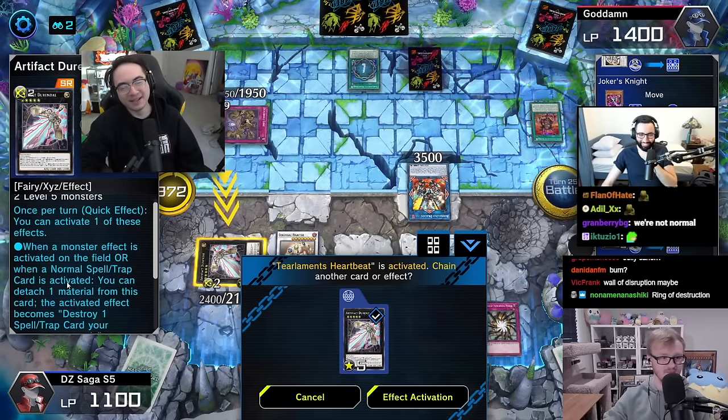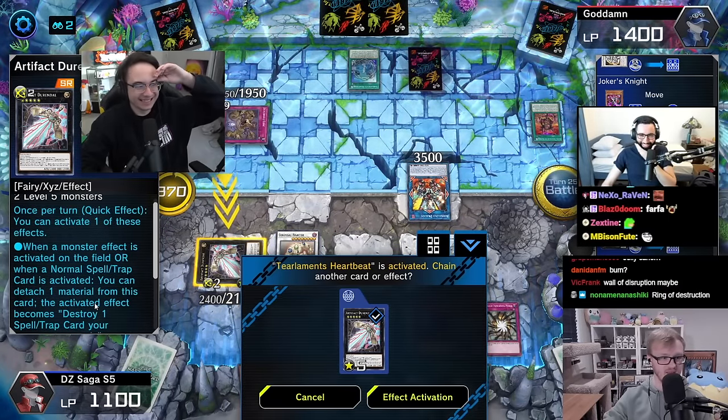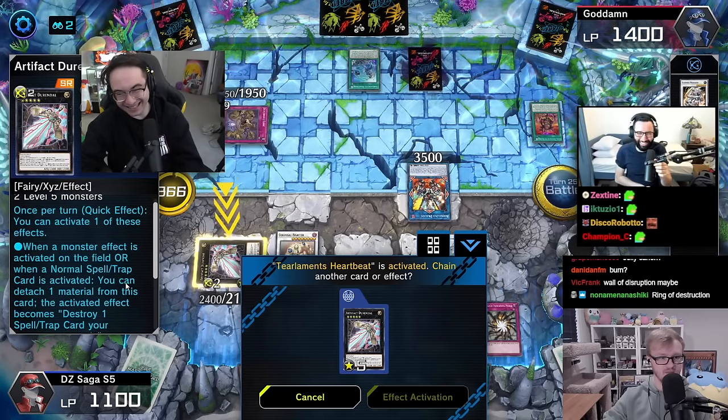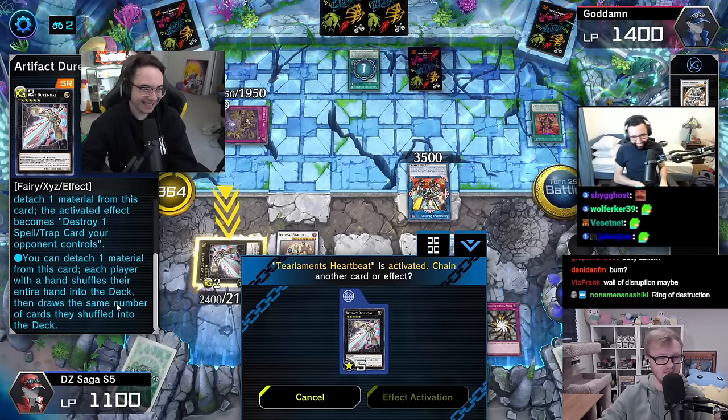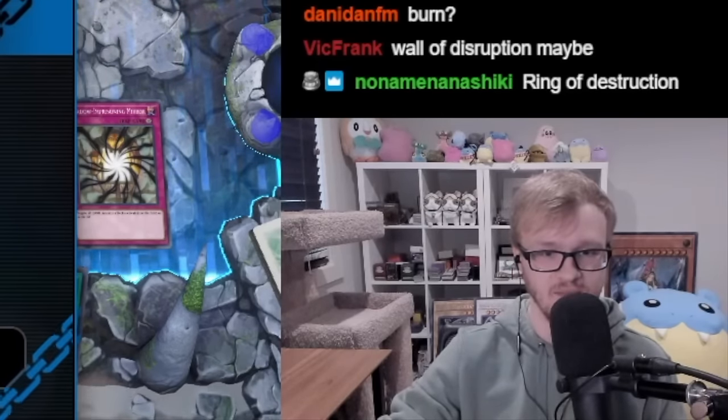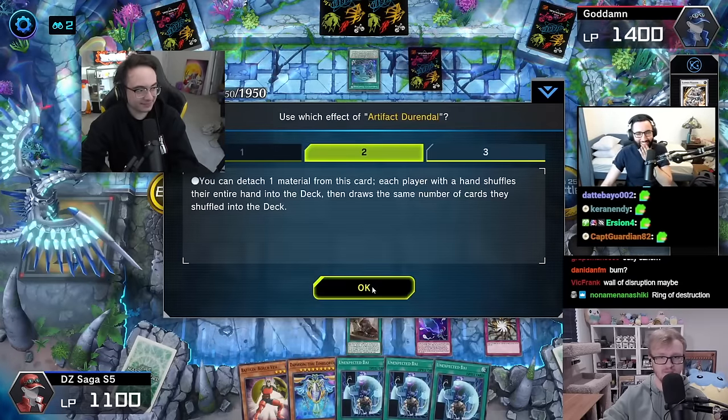Okay, fair. Okay. Wait, why can this activate? When a monster effect doesn't... Because it's a quick play. It's a quick play, Doug. It doesn't decay. No, it can activate. Oh, for the shuffle effect, probably. The shuffle effect. Yeah. Yeah, yeah. You want to shuffle my hand? Give me a little mulligan here? Yeah.